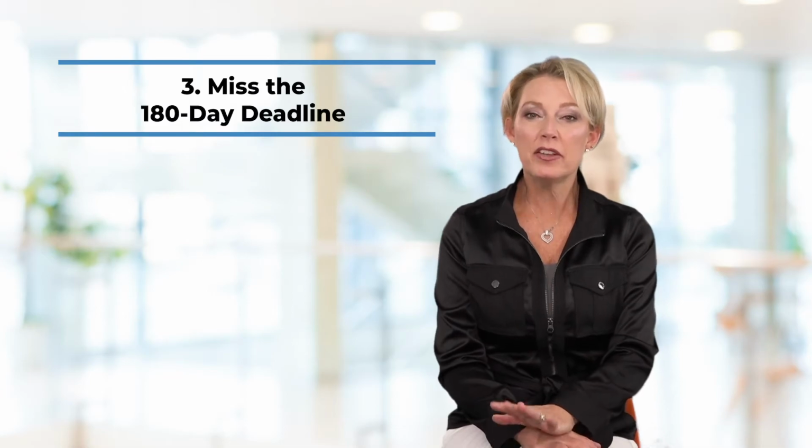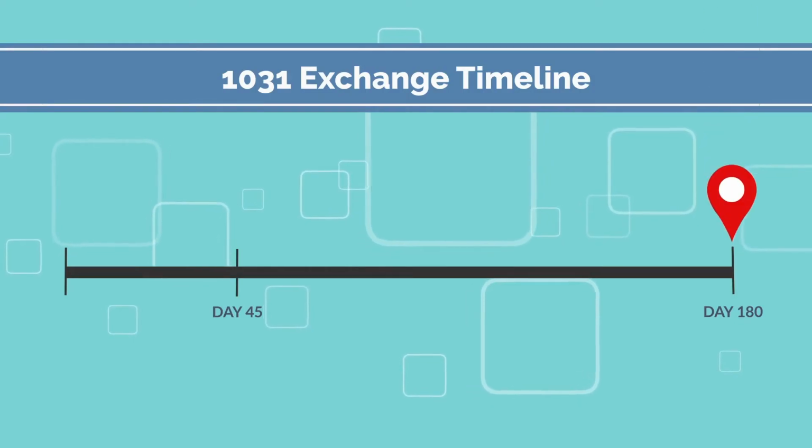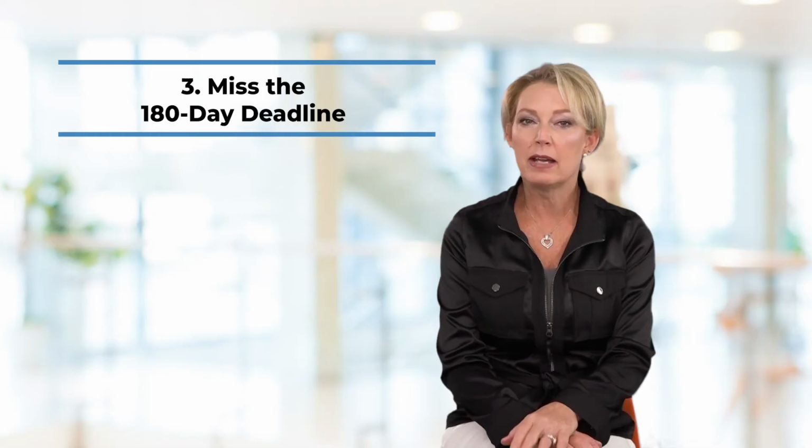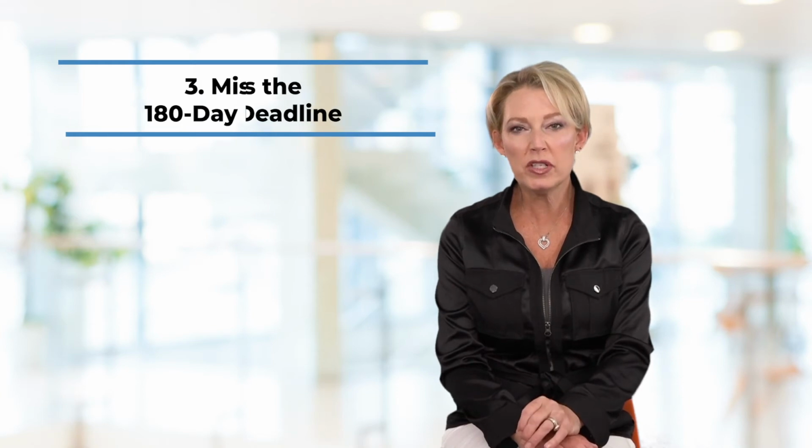3. Miss the 180-day deadline. Another crucial deadline is the 180-day exchange period. This rule states that you must acquire replacement property by the earlier of the 180th calendar day or the due date with extension of the taxpayer's return of income. Just like the 45-day deadline, this deadline begins on the transfer date of the relinquished property.